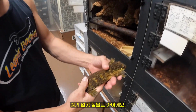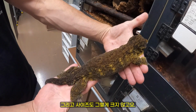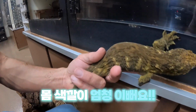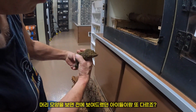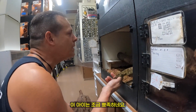So here's a female Mount Humboldt. You can see again those vanishing blotches. And you can see her size, she's not ginormous. Okay. So you can see the vanishing blotches a little bit more on this one. Wow. Bigger. I really love the color. Humboldt's different. You can see that head shape is very different than Yante. It's more of a beak. It's definitely more pointy. Yeah.